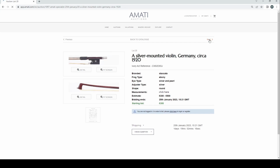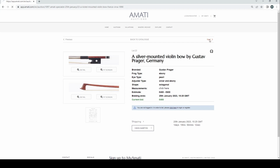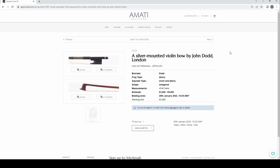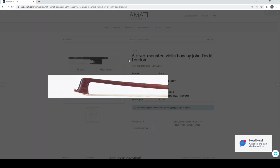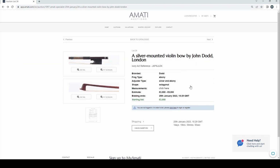Another Hill bow there, German bow. Silver mounted Tubbs bow, I didn't look at that so much. Gustav Prager, it's good. Nickel mounted violin bow. This is another bow I looked at actually, a silver mounted violin bow by John Dodd, London. That was a nice bow, starting bid 3,000. That was in pretty good condition. I think there's a bit of a repair on the frog. You can see it's kind of cracked to the bottom, but in general, not bad really. It's quite a nice looking bow.